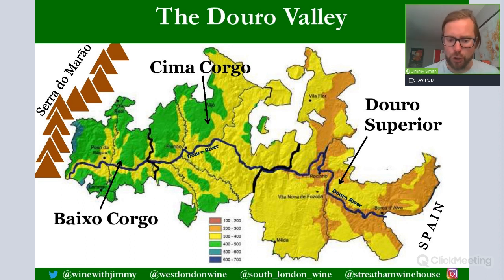It is then split into zones. There are three subzones, and you can see that they are clearly identified here. I might underline these for you and talk about them. First we have the Baixo Corgo, the area around Régua. Régua is in the central area, a beautiful city. This is mainly green with a bit of blue and a bit of yellow. The rainfall here is 300 to 600 millimeters per growing season per year, so this is the wettest and the coolest. Normally they would say some of the lightest, most elegant and acidic wines are produced in the Baixo Corgo.